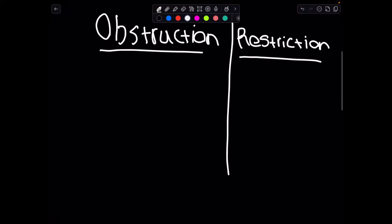Well, which one limits the expansion, the inhalation? Restriction limits inhalation. Conditions like pulmonary fibrosis or scoliosis reduce lung expansion, making it hard to take a full breath. Why does it limit? Explain. Restriction limits lung expansion due to stiff lung tissue or structural issues. This makes it difficult for the lungs to fully expand when you inhale, reducing the total volume of air you can take in.